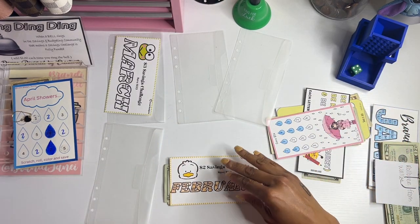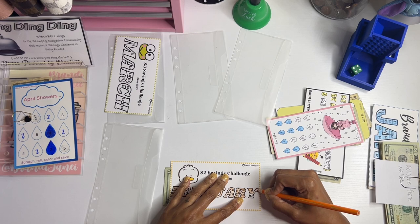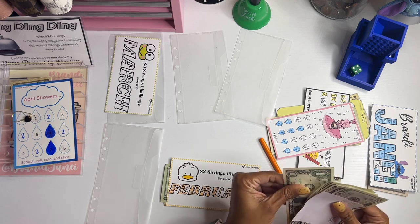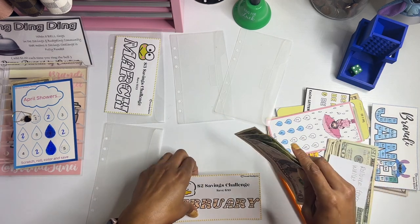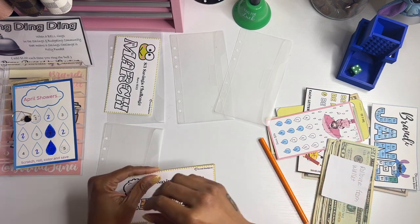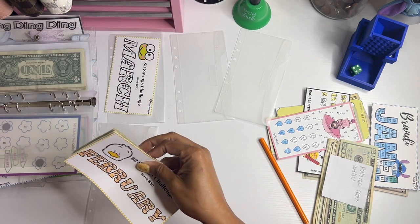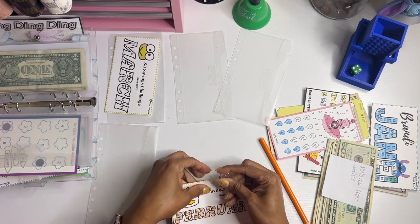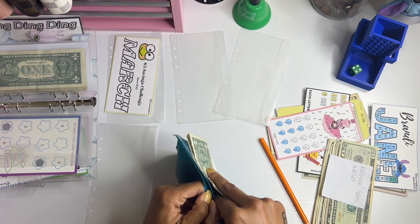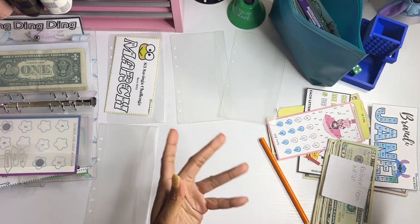Let's do, I really want to finish this one. So February needs $4. And these are actually going to go in my monthly challenges. They are not going to go in with those other challenges. It's suddenly like I don't have enough room. Okay, so February is done. I'm going to stick it in here for now. And I know technically when I'm doing this, it is May. But the last time I stuffed any of these was in April. So we're just going to pretend.